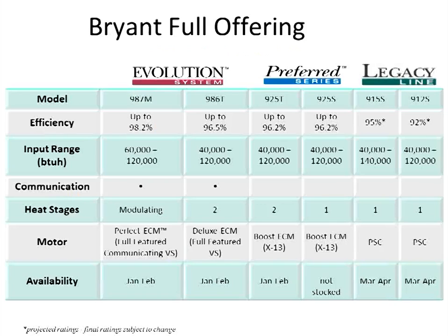So here's the Bryant current condensing furnace lineup, and I'll show you the Carrier one in a second. And we're not going to really talk about 80% furnaces. They're kind of on their way of being phased out anyway. But today we're just talking about condensing furnaces. So there's actually 6 furnaces in the Bryant condensing furnace line, 5 of which we stock here in the Chicagoland area. Ignore that availability thing on the bottom. That was for last year, so all of these are available today.